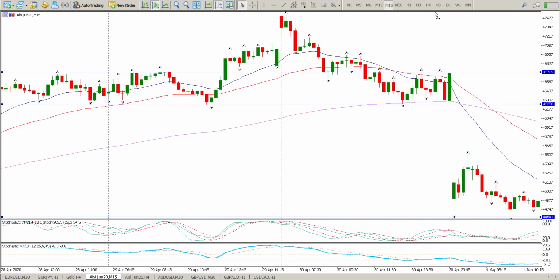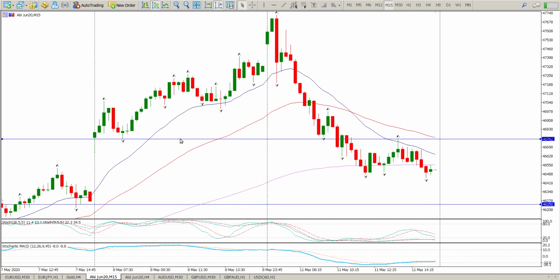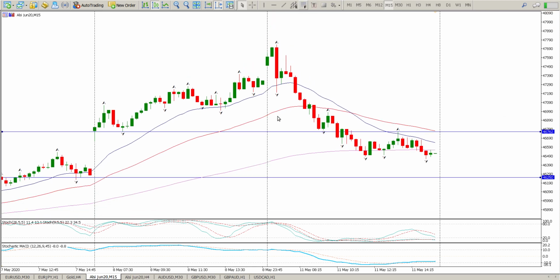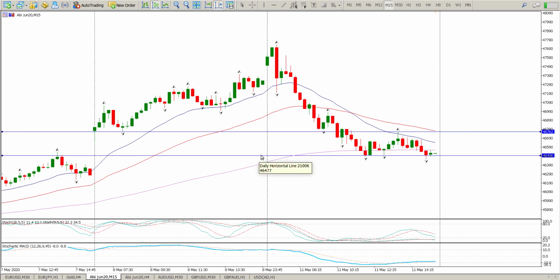I just want to get down to 15 just to see if there's some fractals. Okay, so we do have fractals here. So we can put that up there. You can see what level it's finding. So that is my stop area, 46,762 at this stage. Okay, so what I'd be waiting for normally, let's use this level, would be a break of, first it would be a break of that fractal, then the minute this fractal was printed, would have been a break of this fractal. Those were the two levels that I'd be looking for.